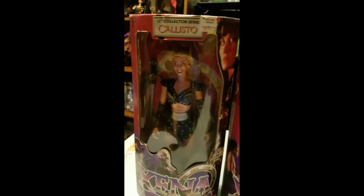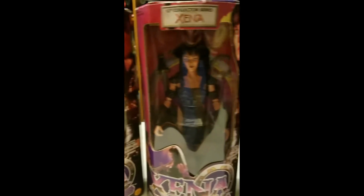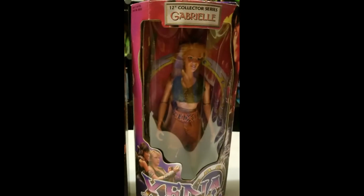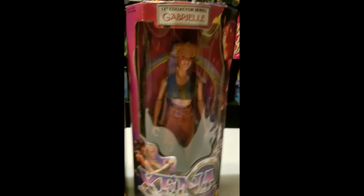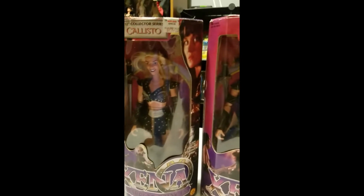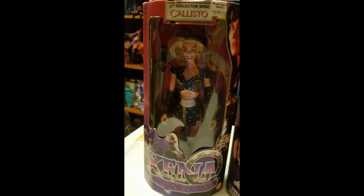I didn't have these figures when I was a kid. I found them at probably yard sales, flea markets, and maybe a few of them I ordered online, all at pretty cheap prices. If you want to get these, they're pretty available. I think there's plenty of them.